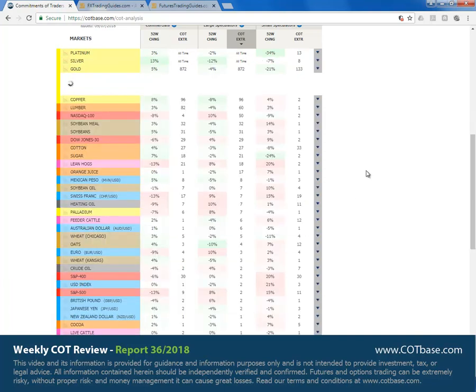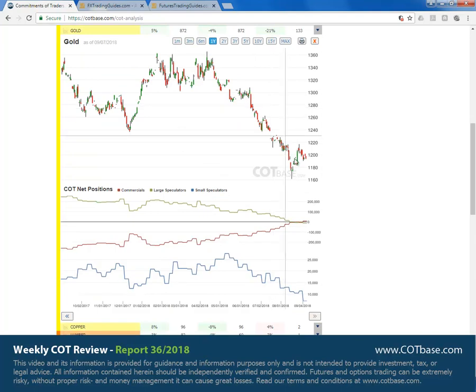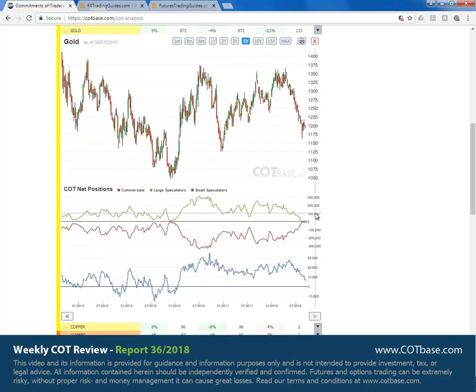Let's jump over to gold, where we have this 872 report extreme in large speculators. The exact same extreme is visible in commercials, who have just begun up above the zero line, meaning they're net long. Large speculators are net short. So huge extremes all over metal markets right now. Definitely we should have our eyes on metals these days.